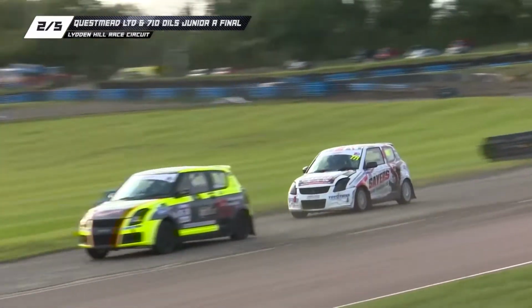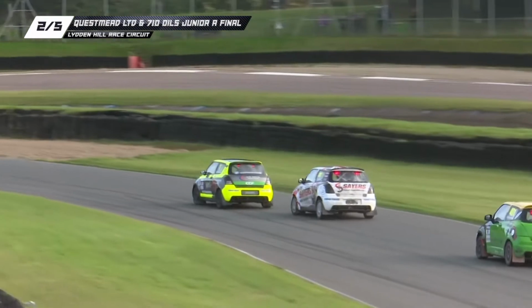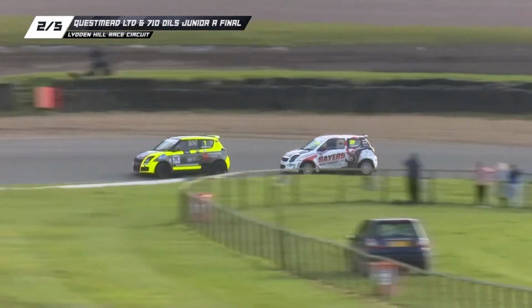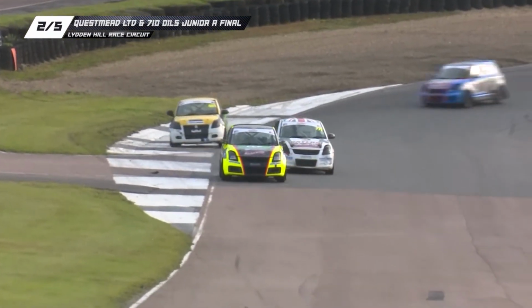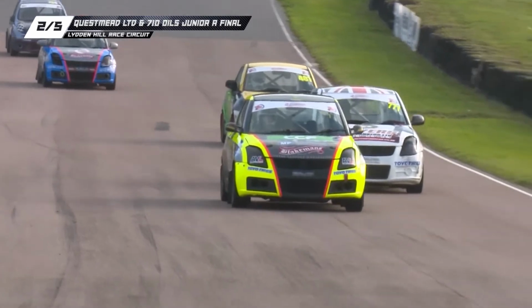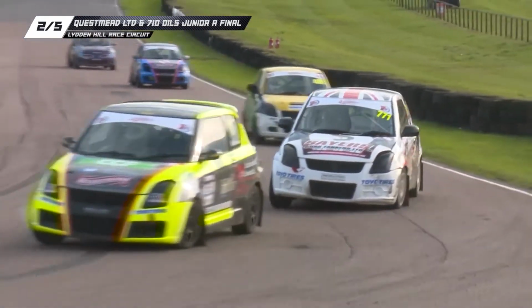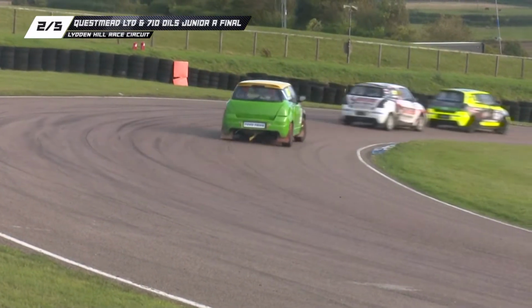Now the trick is to get far enough ahead of the rest of the field to be able to take your Joker lap and then still come out in front. You need a lead of at least 6 seconds, I reckon, to be able to do so. So it's quite a lead you need to build up. Ben Sayer is not letting Luke Constantine get away. He locks up a little there into the right-hander at North Bend.